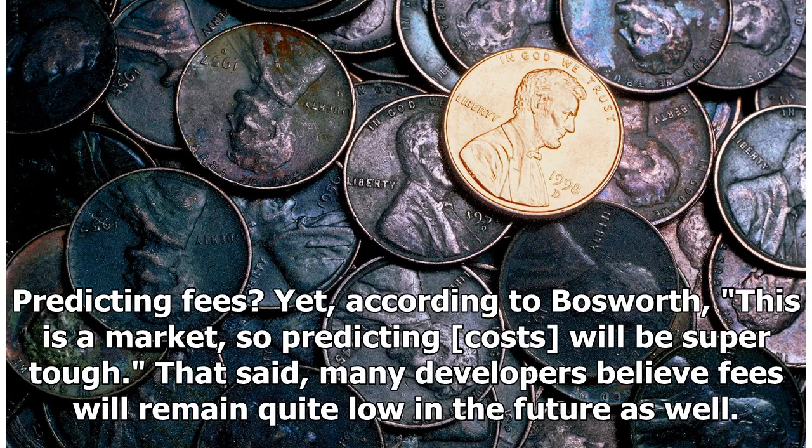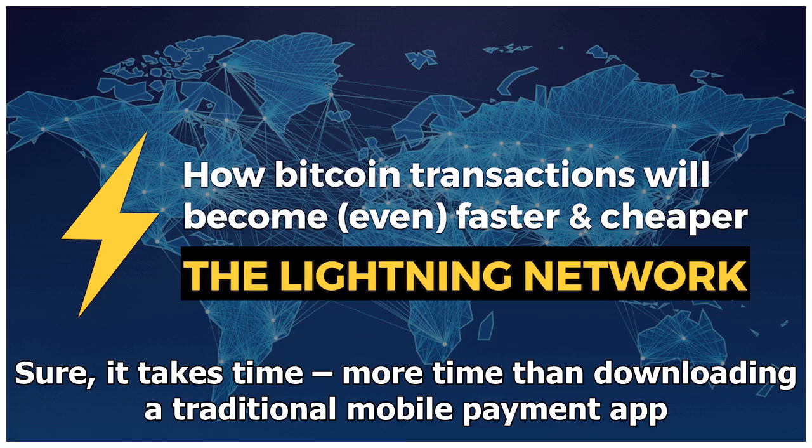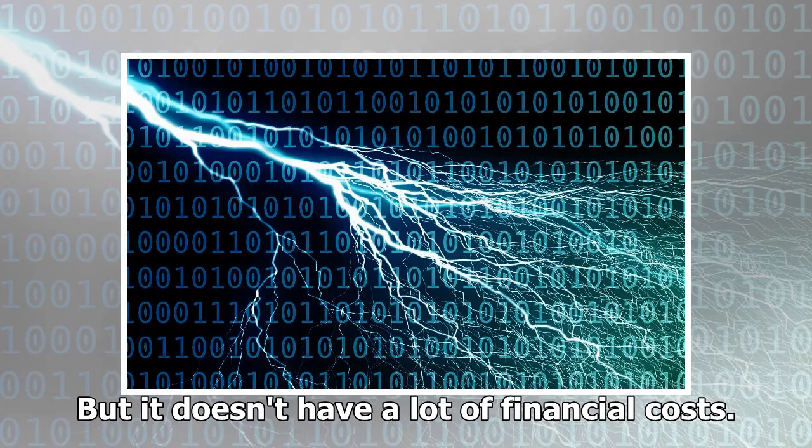Predicting fees. Yet, according to Bosworth, this is a market, so predicting costs will be super tough. That said, many developers believe fees will remain quite low in the future as well. For one thing, the costs of spinning up a node and routing payments via the Lightning Network are not that high. Sure, it takes time, more time than downloading a traditional mobile payment app. But it doesn't have a lot of financial costs.